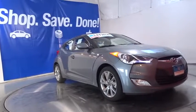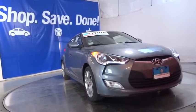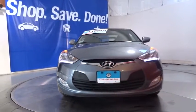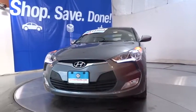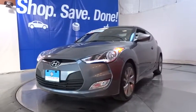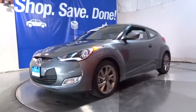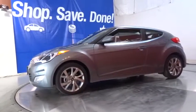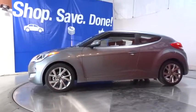2017 Hyundai Veloster. The Veloster's innovative body style and unique design make it unlike any other small car out there. Pair that with fuel efficiency that pushes the 40 mpg barrier, and you've got one sweet ride. This vehicle has less than 40,000 miles. Here are some of this vehicle's great options.